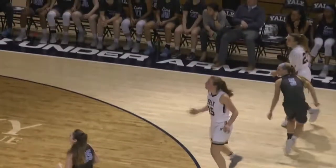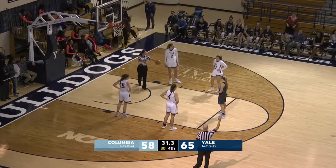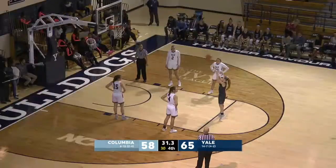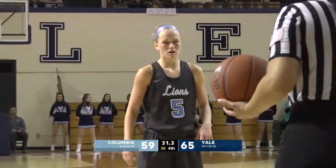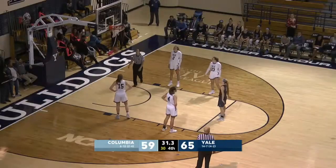Just undercut the shooter right there. Didn't give her enough space to land. Casey, one of the better free throw shooters in the entire conference. Second in the Ivy League at 82%. Just an all-around good shooter. She's third, as we mentioned earlier, in three-point shooting percentage as well in the Ivy League.